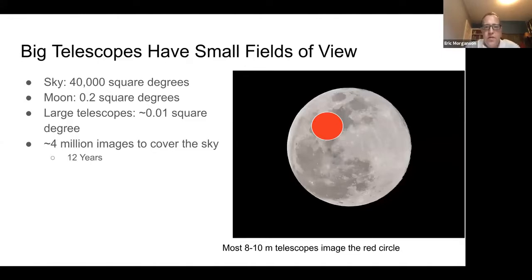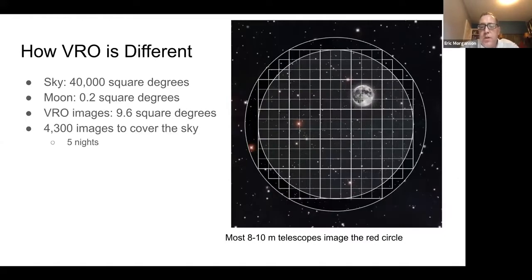But the VRO is different. So the VRO is much, much bigger than the moon. You can see this is what a typical VRO image would look like with the moon, much smaller. You can actually fit about 40 moons in a VRO image. So a VRO image is 9.6 square degrees. It would only take about 4,300 images to cover the whole sky, which VRO could do in 5 nights, as opposed to 12 years. So that makes covering the sky just a practical, relatively easy thing to do.